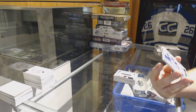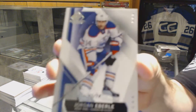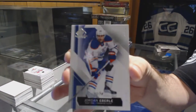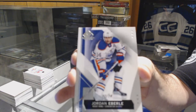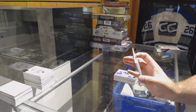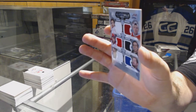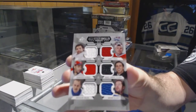Number 214 for the Oilers, base parallel, Jordan Eberle, 10 of 14. And we've got a random between Chicago, Montreal, Florida, Pittsburgh, Islanders, Blues: Elliott, Fleury, Price, Crawford, Luongo, Halak. Six-way Memma.